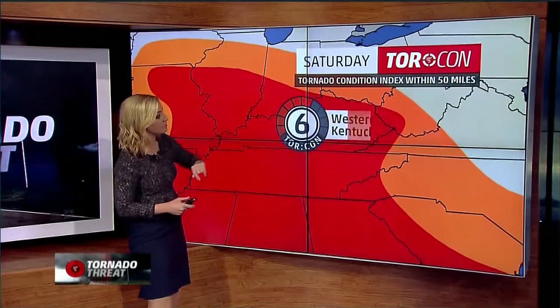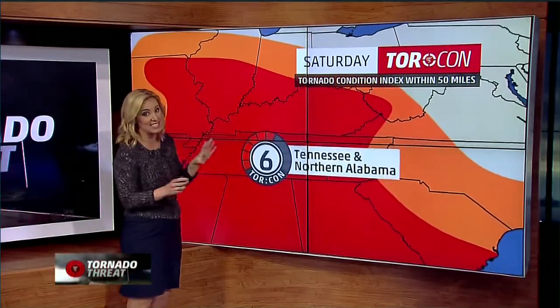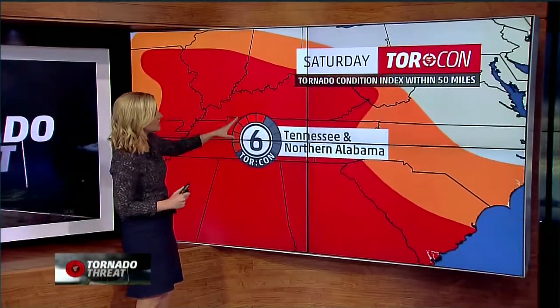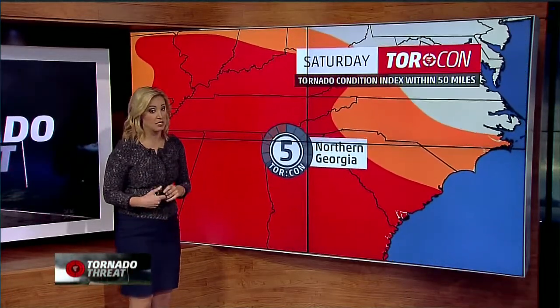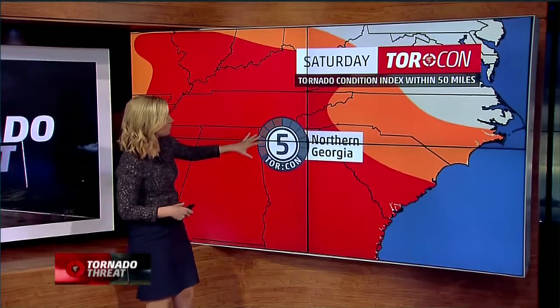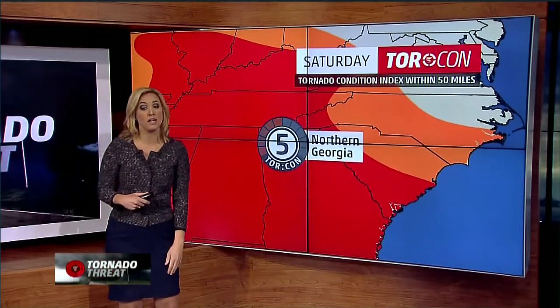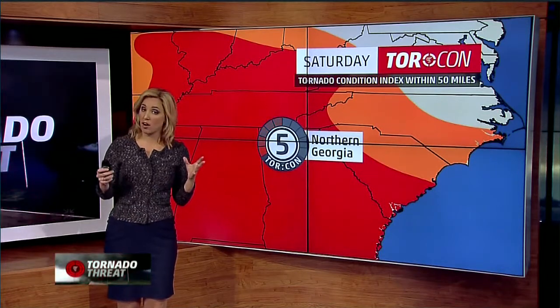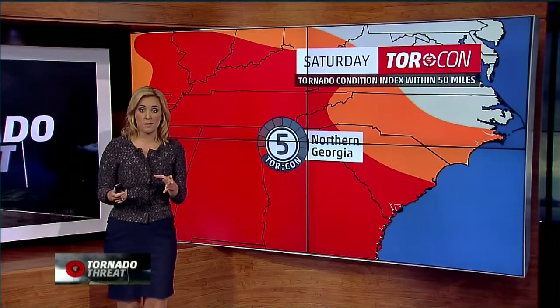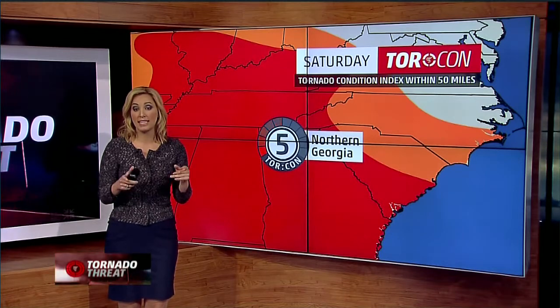Look at this, 6 out of 10 for western and central Kentucky. That's a 60% chance of a tornado. Same for Tennessee and northern Alabama. So areas like Huntsville have a 60% chance of a tornado within 50 miles. And in North Georgia, it's a 5 out of 10 on the Torcon, meaning a 50% chance of a tornado within that 50-mile location. So these are high numbers, Dave. Start thinking about your safe spot and your family plan now.